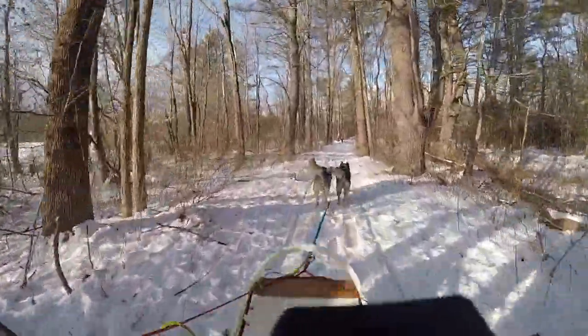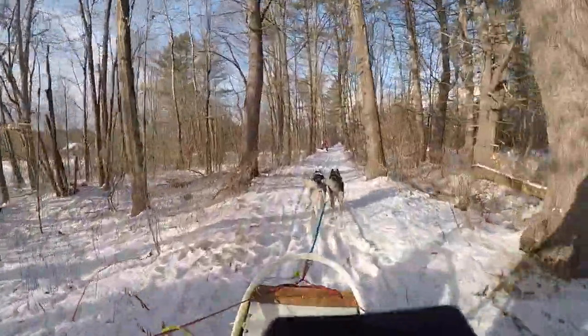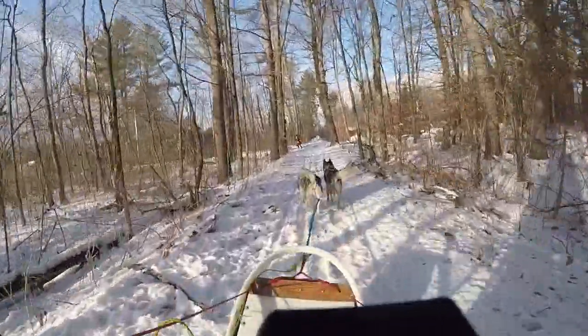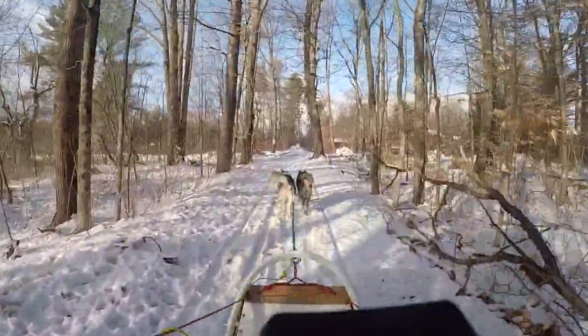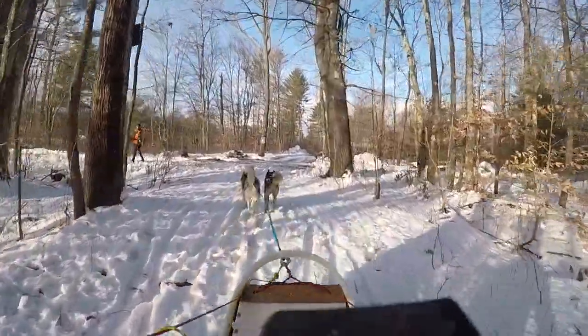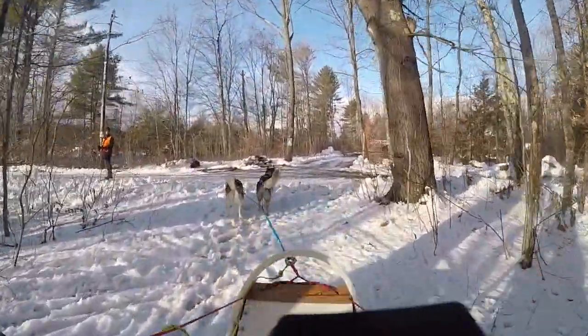And at this point, you can see we've caught up to our hiker again, and she is at the road crossing. If we were to cross the road here, we would continue on to Henniker, New Hampshire, about another mile away.